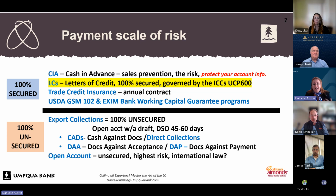And then below that, and I know the industry does most of this, it's mostly cash against documents or documents against acceptance or against payment. And, unfortunately, it's unsecured, as well as your DSO, your day sales outstanding, is still 45, 60 days. And our risk is once we release that shipment, is that we're hoping and praying they're going to accept the shipment and that foreign bank actually does what they're supposed to do. And they're supposed to send you the wire first and then release the shipment. But that's a lot of responsibility to put on a foreign bank that you don't have a relationship with. You may not have people in country.